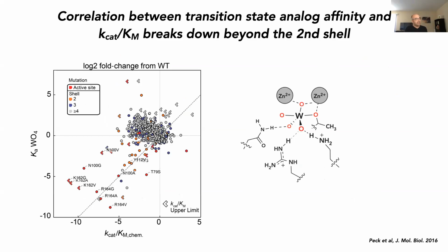Now, tungstate has been established as a transition state analog of PafA and related enzymes by people making all of the active site mutants and seeing that for any active site mutant where you see, for example, a 10-fold drop in catalysis, you also observe a 10-fold drop in affinity for the transition state analog. So it's the correlation between catalytic effects and transition state analog binding effects that allows us to define tungstate as a transition state analog.